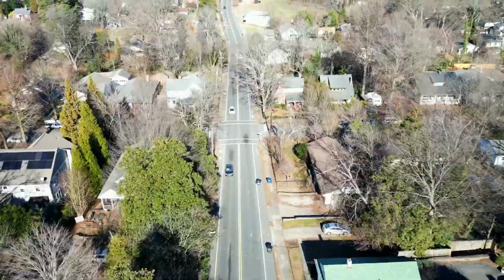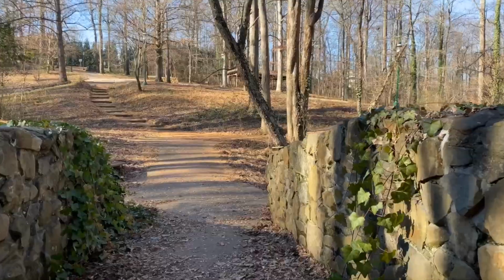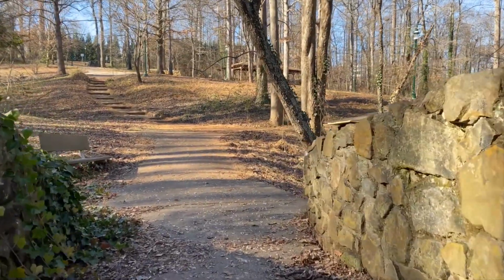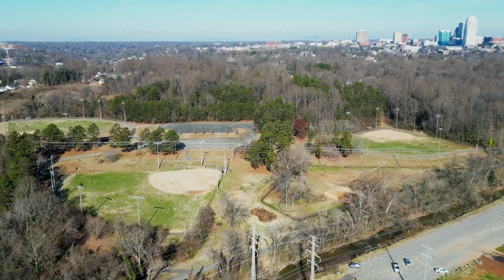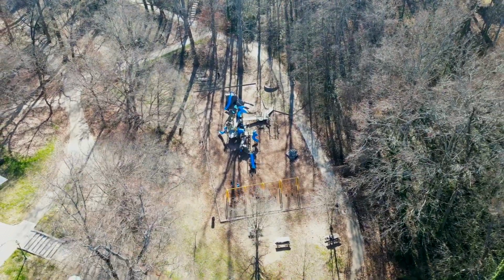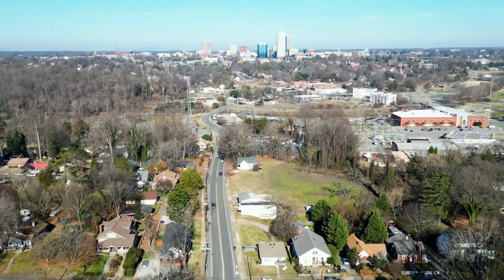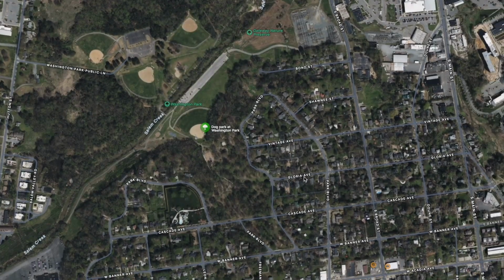But if you're a flipper or looking for a deal, this might be a good place to pick something up, turn around, Airbnb, something like that. Because inside Washington Park, you've got picnic shelters, playgrounds, which you can probably hear, baseball fields, dog parks. I think there's a bike trail, I guess you can walk on it too, obviously.